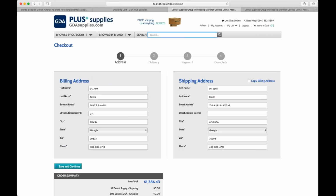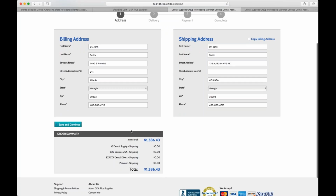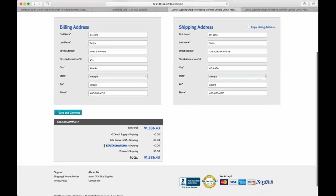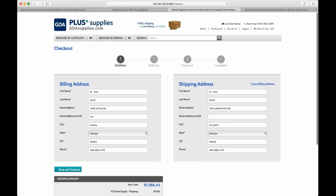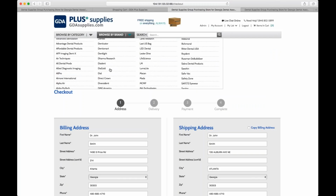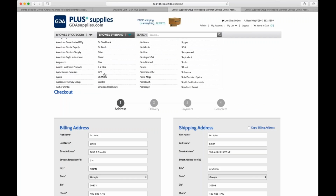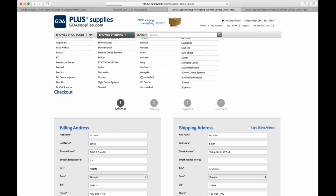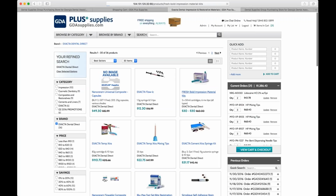We also have about 60 to 70 direct manufacturers who sell products through our system as well. So these are manufacturers who do not sell through any dealers. They only sell directly to dentists and also through us. So an example here is this manufacturer, Exacta Dental Direct. So if you want to try products that aren't necessarily on your current buying list from your current distributor, there are quite a few options there, and some of them are very good options. So we would certainly encourage you to try out some of their products.